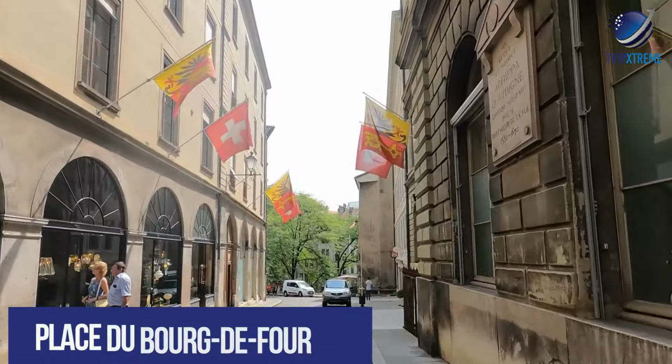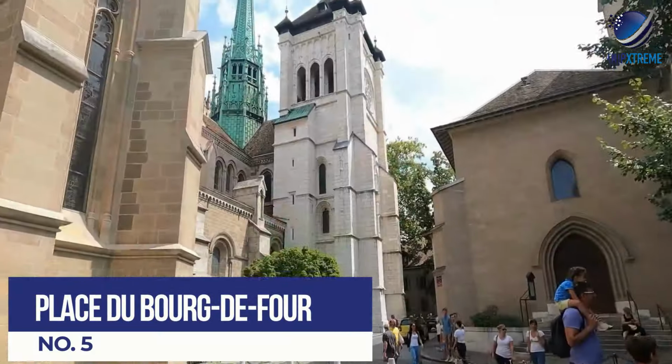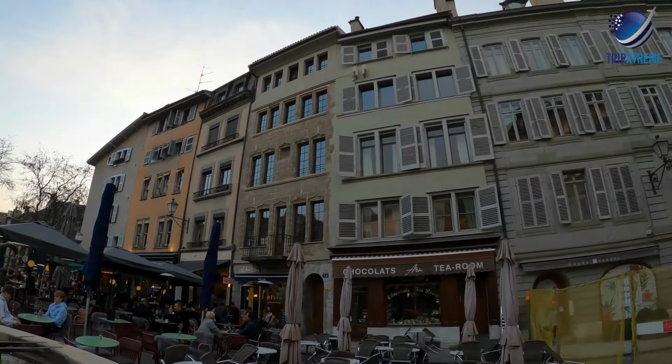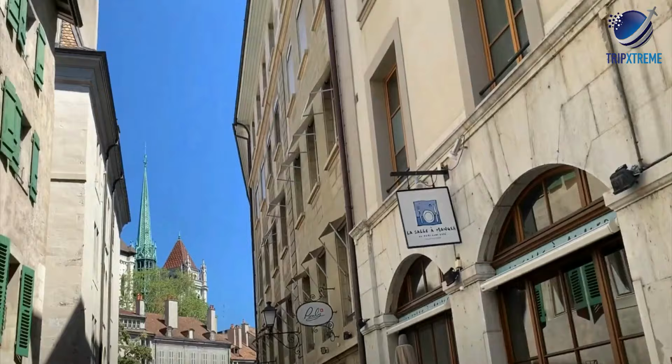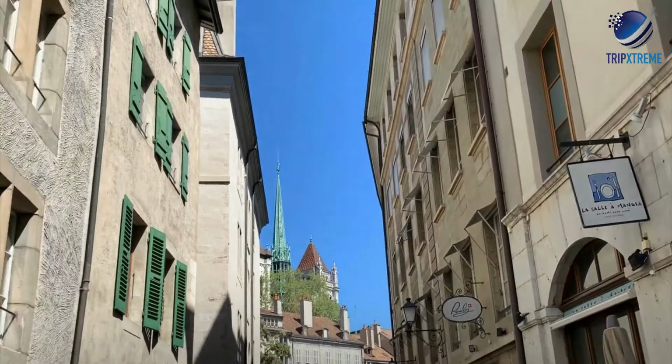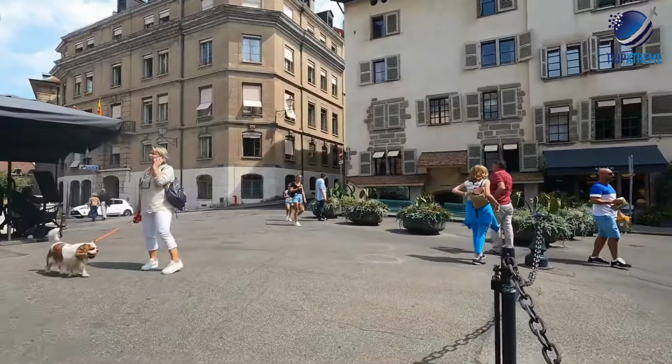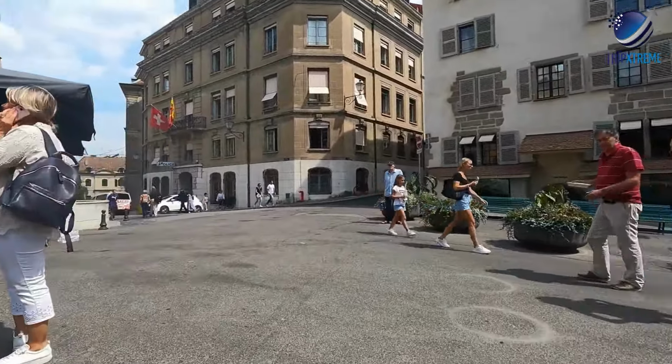At 5, Place du Bourg-de-Four. In the heart of Geneva's Old Town, near the Temple de Saint-Pierre, you'll find the popular Place du Bourg-de-Four. Possibly the oldest square in the city, and certainly its most charming and atmospheric, it is on the site of the Roman Forum and held an important market from the 9th century onward.